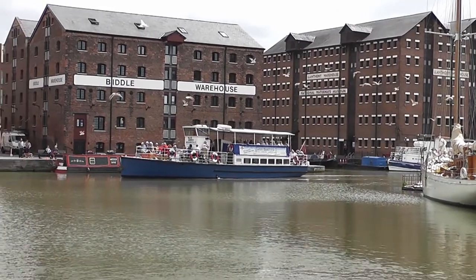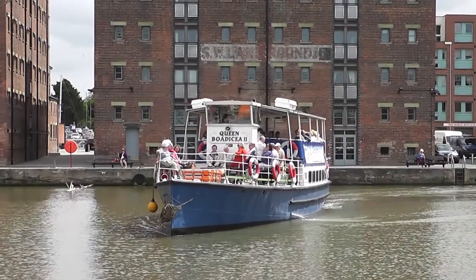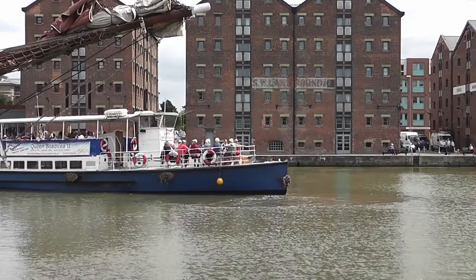Dunkirk veteran, the Queen Boadicea II begins her popular 45-minute trip from Gloucester Waterways Museum around the dock basin and along the canal.